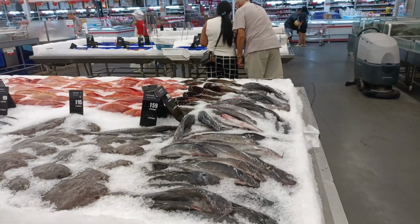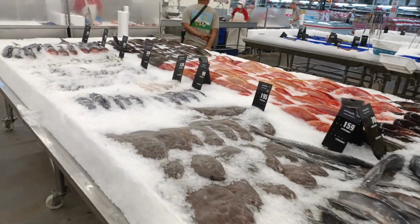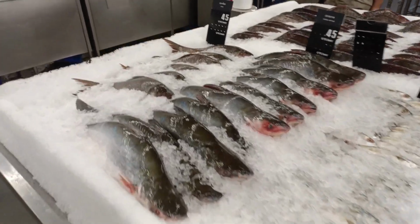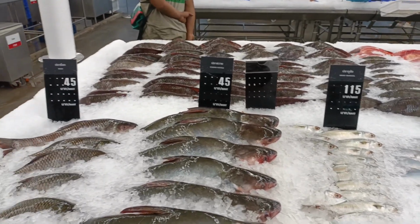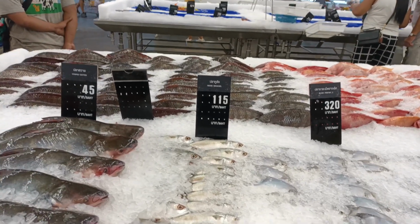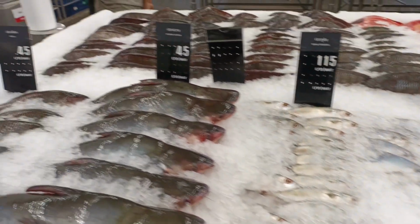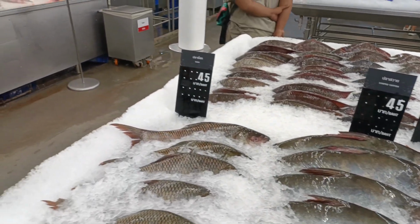Your seafood area here. Seafood. I've never seen a seafood area like this before. I'm used to Costco, BJ's, and Walmart in the United States. Never seen anything like this. But these are like catfish, I think? Well, mackerel. This is mackerel. These are mackerel. These are catfish. These are, I don't know.